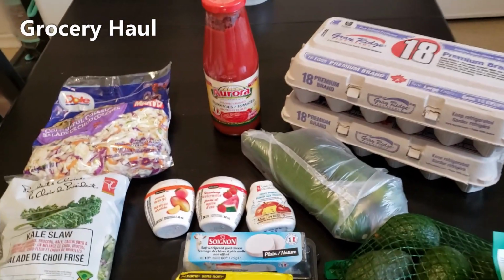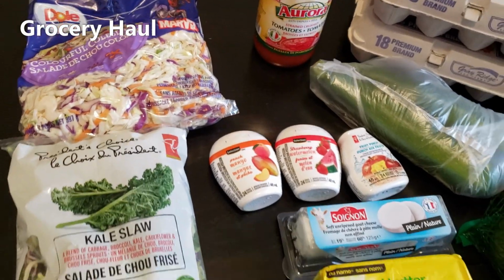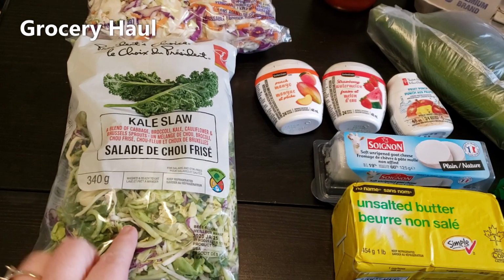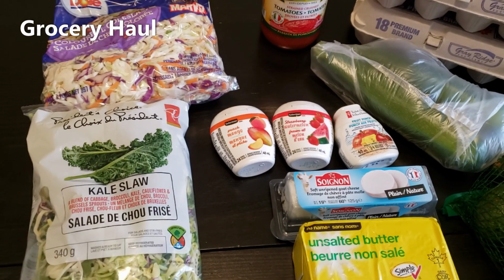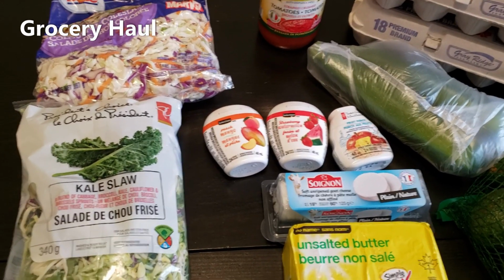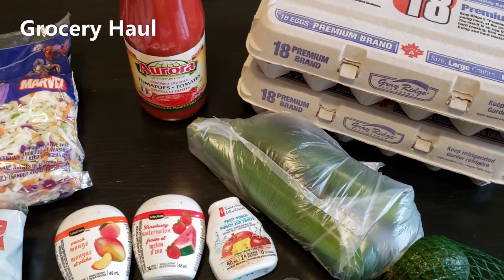But you can see here I have the coleslaw mix to go with the burgers that we're going to be having. They had kale slaw mix on sale as well for 99 cents. I thought that'd be great to have, even if I only end up using one of these. The other one I'll throw in the freezer, and it'll be used. They're great for using as a stir fry base. So that's that. I got a jar of strained tomatoes to make into my spaghetti sauce.